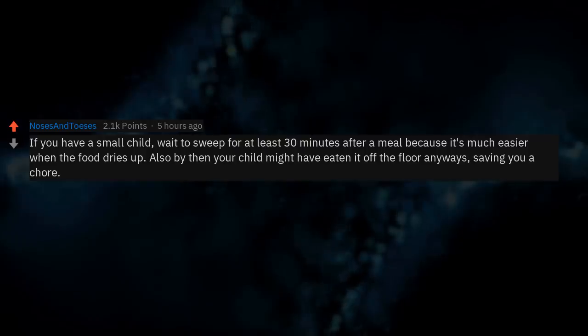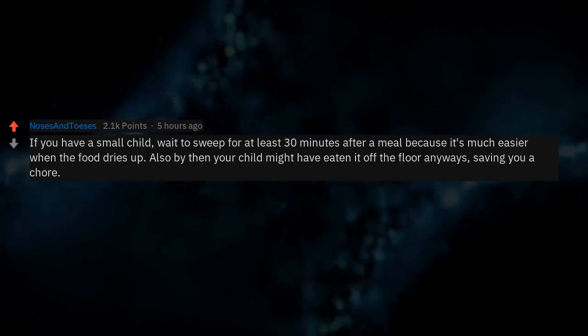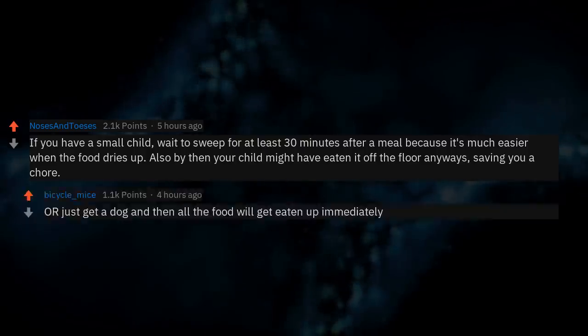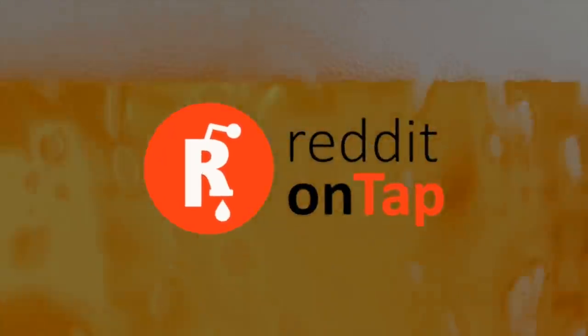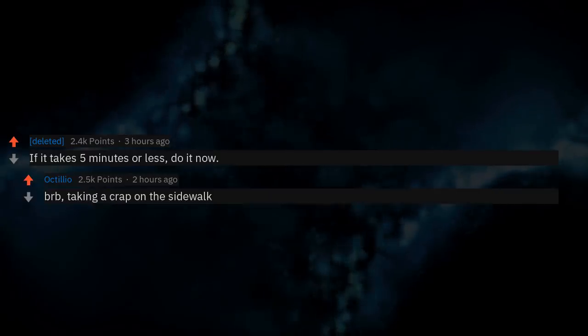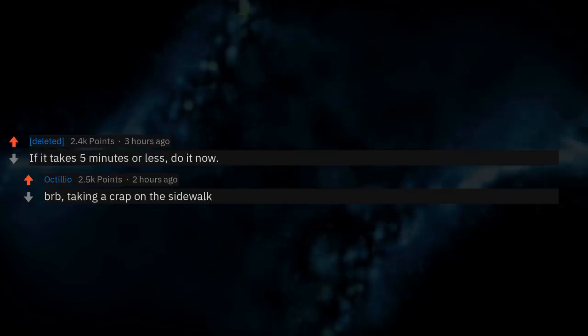Also, by then your child might have eaten it off the floor anyways, saving you a chore. Or just get a dog and then all the food will get eaten up immediately. If it takes 5 minutes or less, do it now. Be right back, taking a crap on the sidewalk.